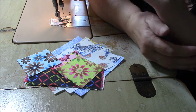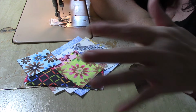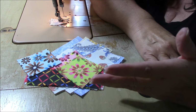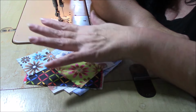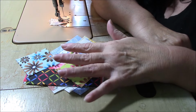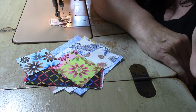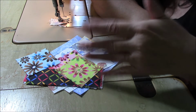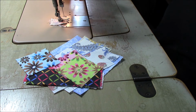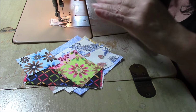And I still haven't laid them out on a table to see what we need. And I'm afraid if I wait until I do that, I won't be making enough blocks. So we're just going to continue to make blocks. Whatever's left over when we put together the quilt top, that's okay. We're going to continue this series and we'll use all the blocks in other ways, or even just more quilt tops.